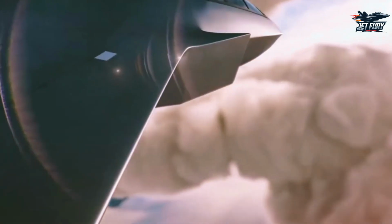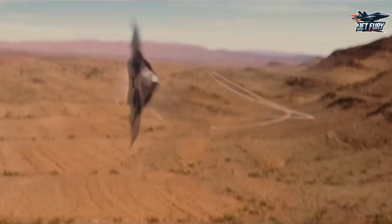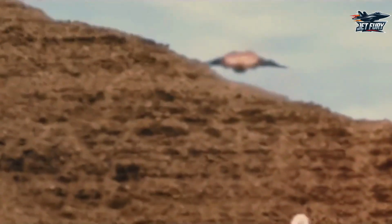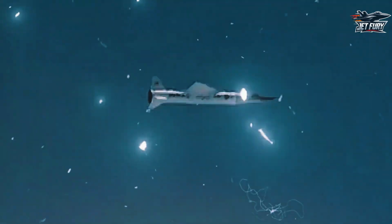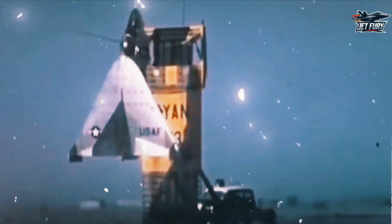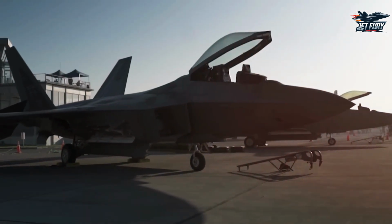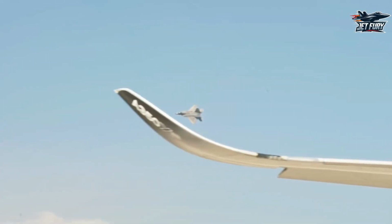In effect, the X-44 MANTA becomes not just stealthy, but also highly versatile, able to execute complex combat maneuvers with precision and speed, even at extreme altitudes and velocities. This combination of agility, stealth, and efficiency makes the MANTA a virtually unmatched adversary in the skies.